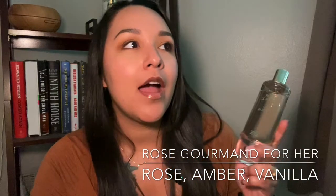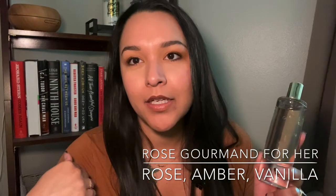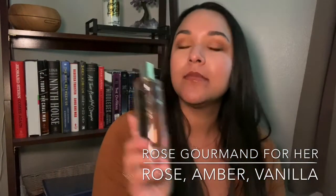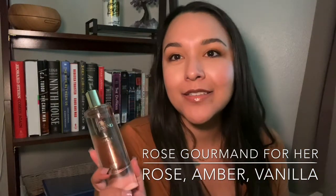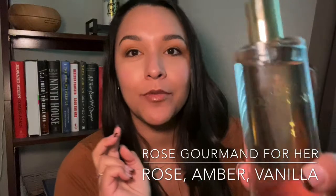This one lasts a long time too. For longevity, I would say it lasts around 8 hours on clothing, and a little bit less on my skin personally. But for my husband, it lasts all day. This one's a really good performer. The projection is, I would say, moderate. I could smell him when we're in the car, when we're running errands, at stores with a lot of people. If we're outside, I could still smell him. It's pretty strong. So this is the Rose Gourmand from Zara.